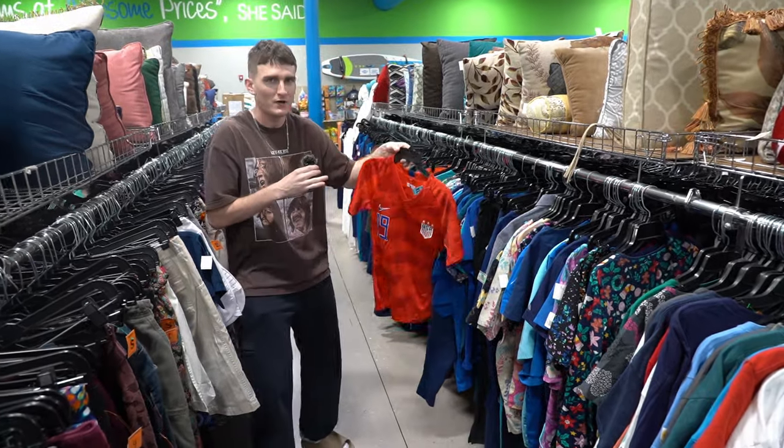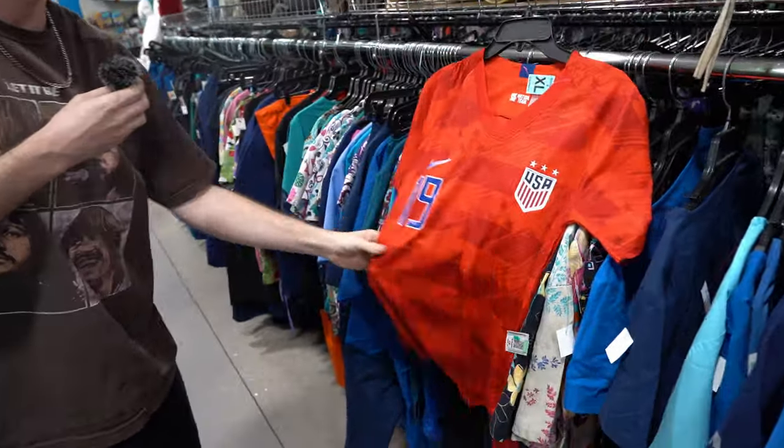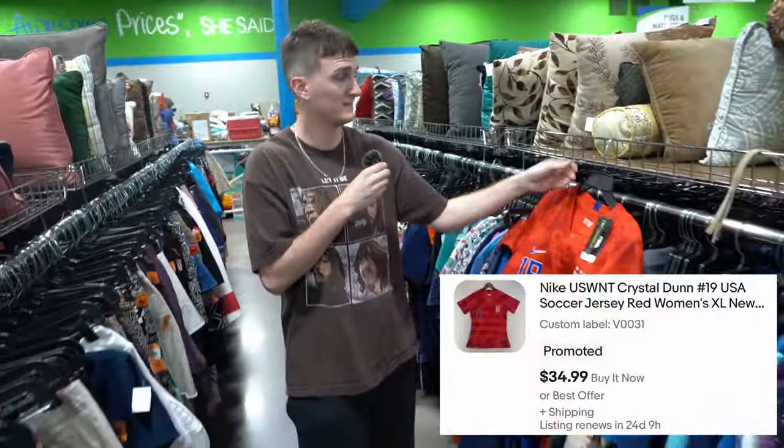All right, here we go. We're already in the next store, and this right here, she's like a soccer player of some sort, but she's like nasty or super raw. $12.99 on this, but I'm really getting it because it's new with tags.